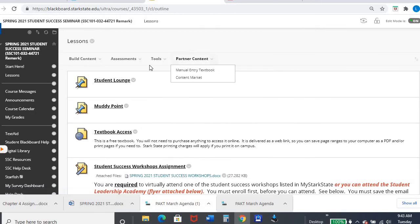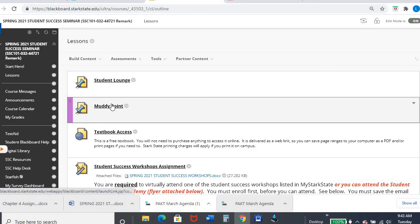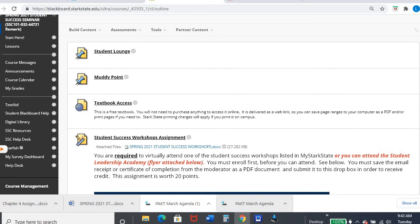All right, so under the Lessons tab, this is where you go for general casual conversation. It does not count for attendance. Muddy point is if you have a question. Here's textbook access. There is a link to each chapter inside your folder, so you don't have to go there every time.